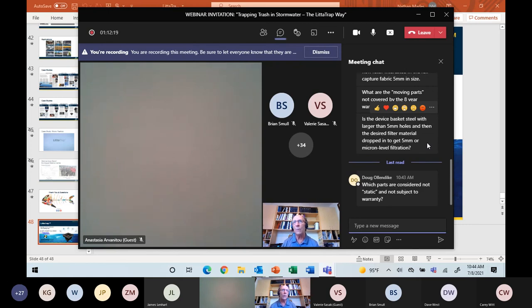I'm trying to think of the microfiber material it's made of. Let me get back to you on that, but it's actually made of a reinforced plastic material that I can't think of the name at the moment, but I'll get back to you on that. And it will support and capture any particle size that's 5 millimeter or larger. And that's what we used in our test, by the way, for meeting the California State Water Board verification.